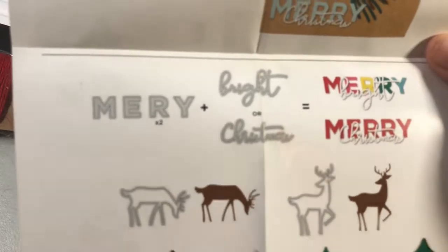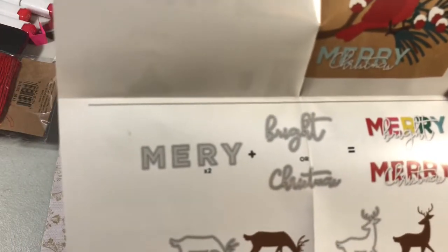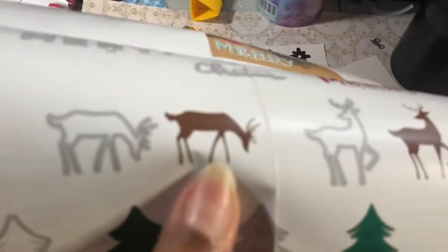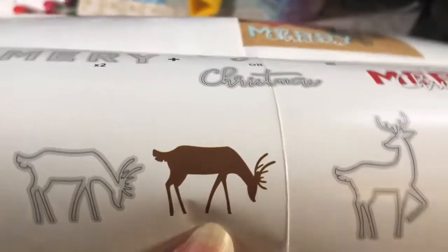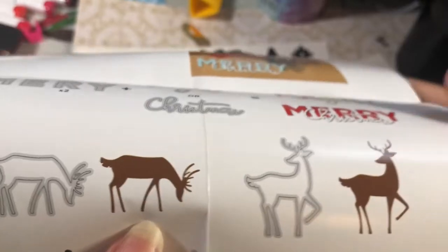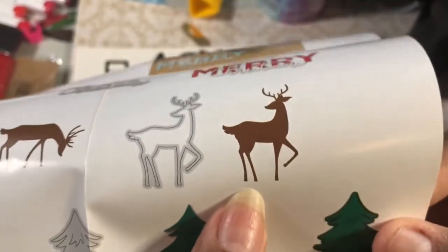And this is what I like, because sometimes Diamond Press is so on it. It's just ridiculous how good they are. Look at this deer. Even though it is a silhouette, let me see if I can get this clearer for you. Even though this is a silhouette die, look how good that deer looks. It doesn't look cartoony. It doesn't look out of proportion. It looks fabulous. And then look at the second one. Same thing there.